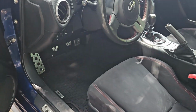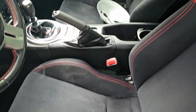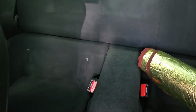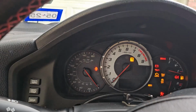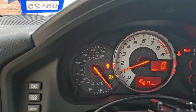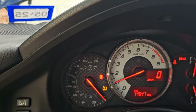Jumping inside, it is so much cleaner. It was way, way dusty when I let the car go for 2 years. It just looks so much better. Front, rear, everything looks good. So now, let's go ahead and start her. You can see how many miles I've driven so far compared to what we had on there. I don't remember. I'll put the difference somewhere on here.